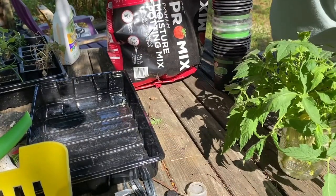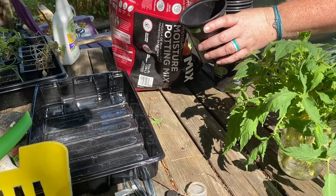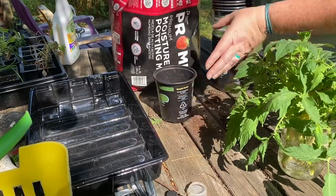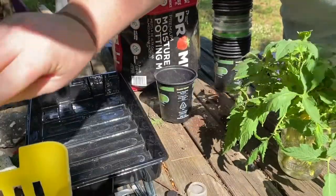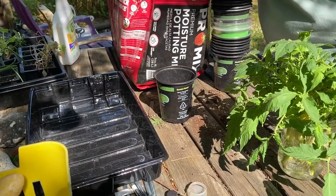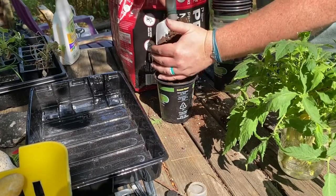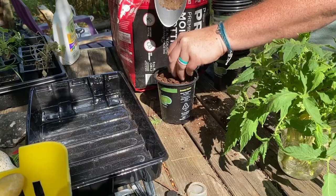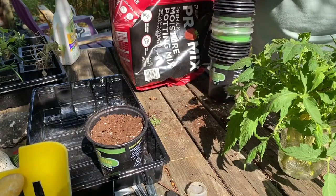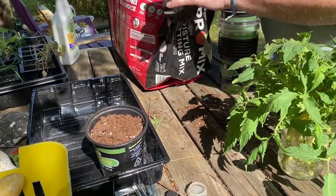I'm using our ProMix potting soil and just some cups we have. I'm gonna fill these up and then put one cutting in each. And then we have our plant sitter coming while we are gone, and they will make sure they get watered. This soil is pretty dry, so what I'm gonna do is fill them all up, water them down, and then I will put the tomatoes in them.